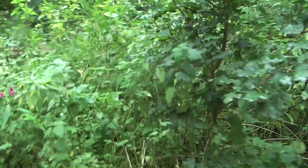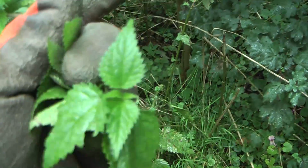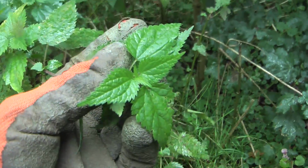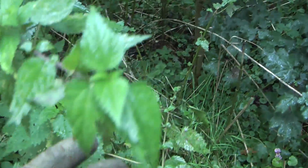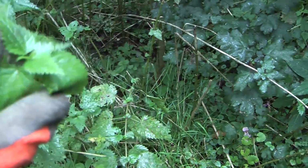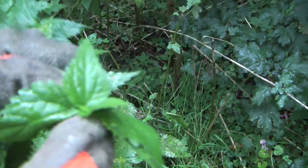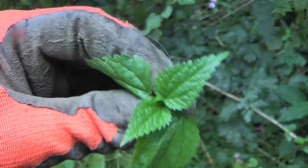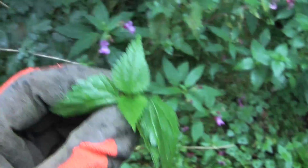But I did find something else I can eat, and this is the stinging nettle. This tastes best in spring, when all the leaves are light green. But you can still eat the tops of the plant. So you just take off this part, and these are quite edible. So I'm going to collect a bunch of these and put them in my noodles.